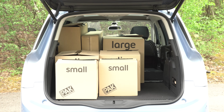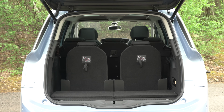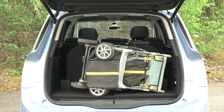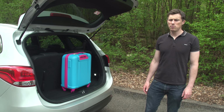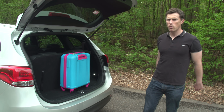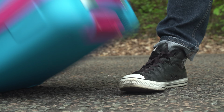In fact, it's the biggest car in every configuration and is the only one here with enough space to carry a child stroller with all its seats up. But it's still a squeeze. It's a problem with all these cars, you know, with 7 seats in place, where is everyone supposed to put their stuff?